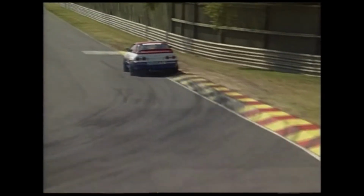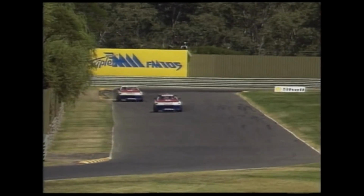But we've got a problem for Glenn Seaton, just almost at the finishing line. A rear end problem by the look of it. Seaton is going to stop right on the finishing line, so Glenn Seaton's race is well and truly over.